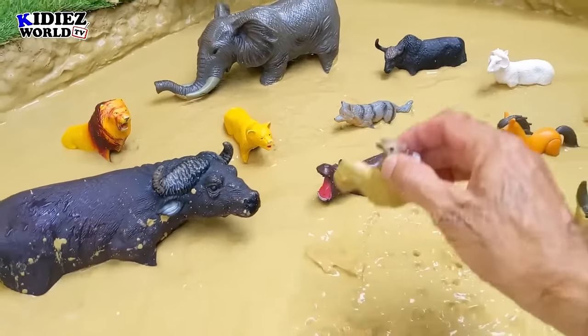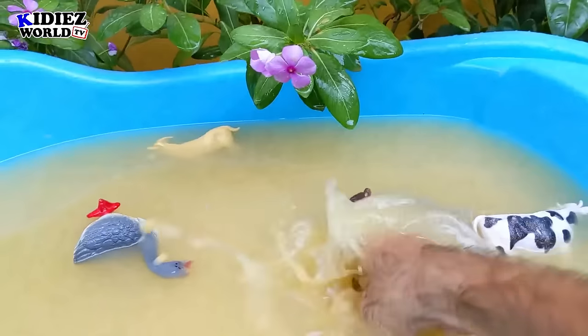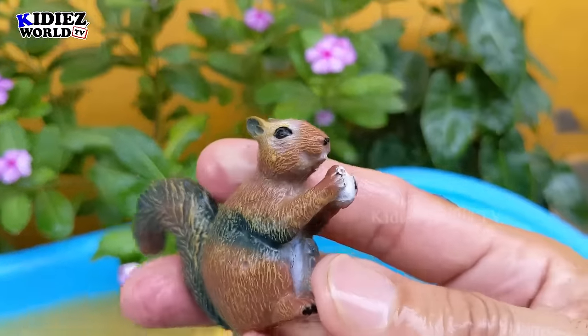And the next one we have is squirrel. Squirrel is a very cute animal who like to live on trees, who like to eat peanuts. Here we go. Squirrel. Very cute animal.